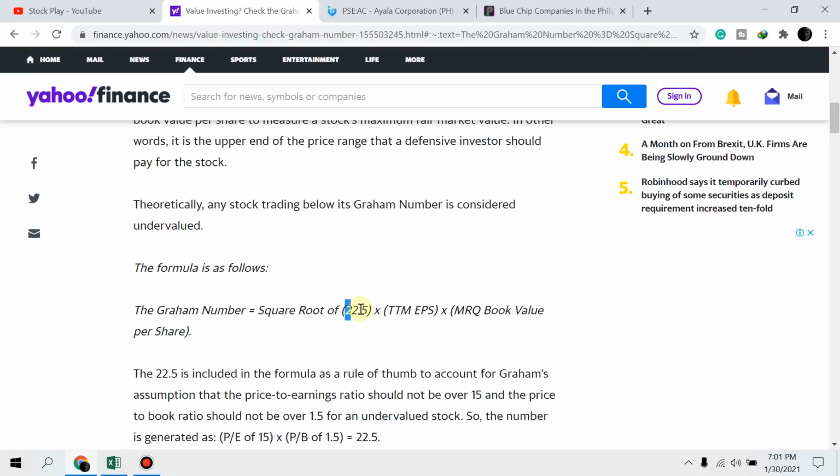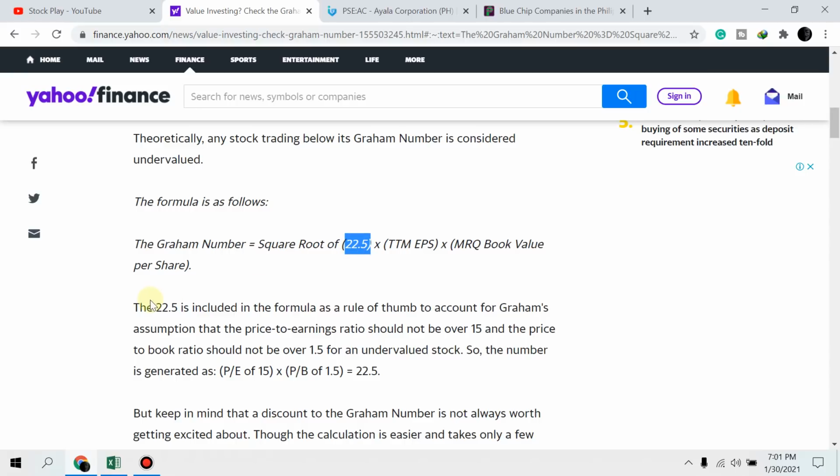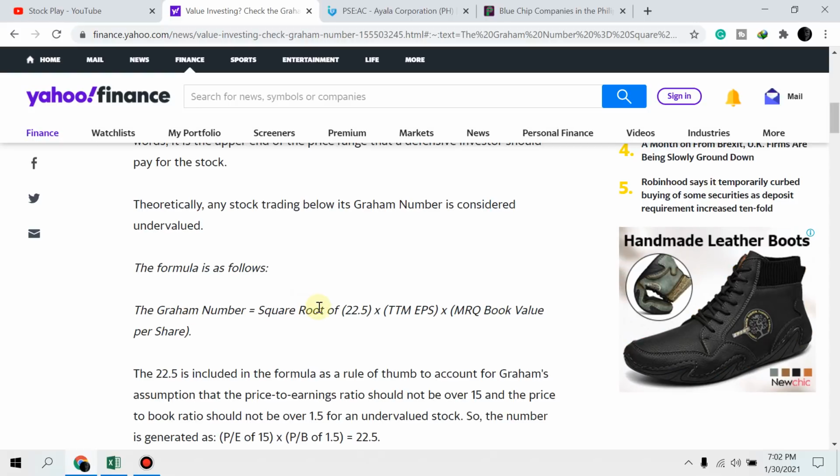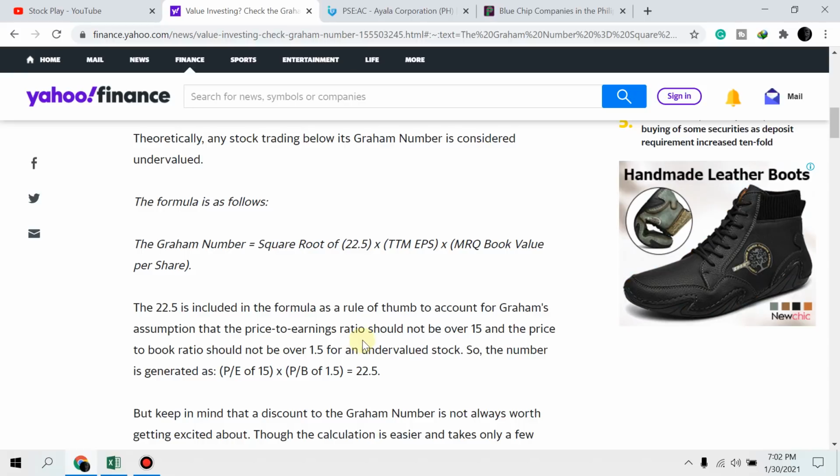So si 22.5 guys, saan po nakuha yan? So ito po siya. 22.5 is included in the formula as a rule of thumb to account for Graham's assumption that the price to earnings ratio should not be over 15. So dapat guys, si price to earnings ratio is less than 15. Okay? Tapos, the price to book ratio should not be over 1.5. So meaning, pagka po pinag-multiply natin si 15 tapos si 1.5, ang lalabas po dyan is 22.5. So this is a constant number sa ating formula ni Graham number.